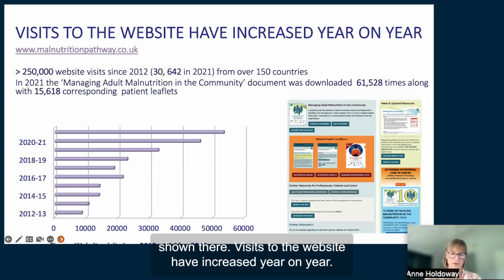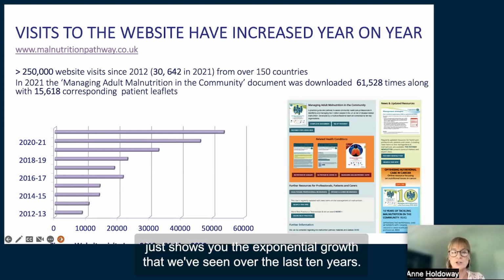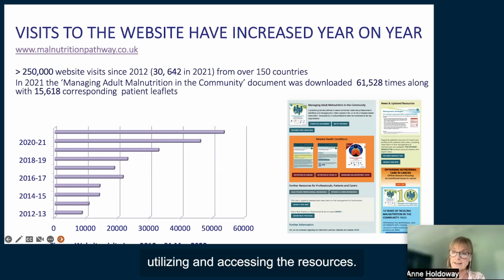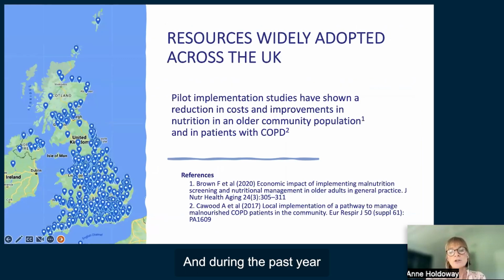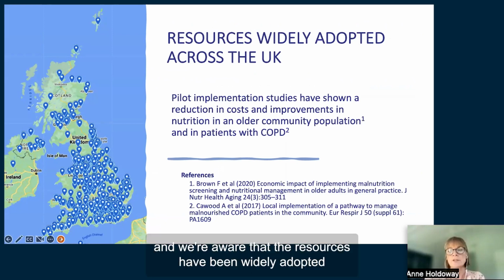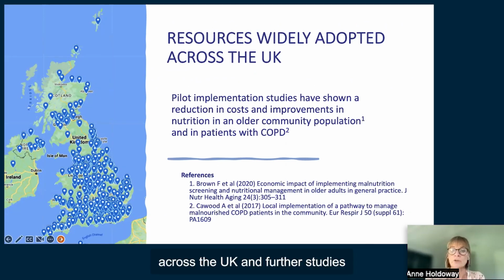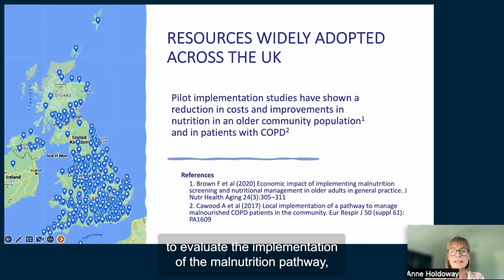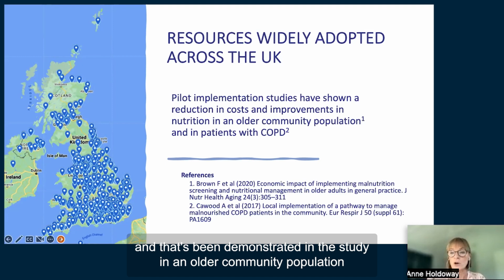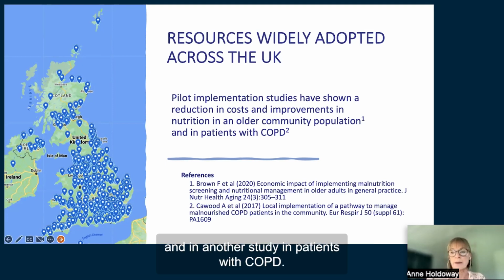Visits to the website have increased year on year, and this slide here just shows you the exponential growth that we've seen over the last 10 years, and we're now increasingly seeing visitors across the globe utilising and accessing the resources. And during the past year, we've monitored the uptake of the malnutrition pathway, and we're aware that the resources have been widely adopted across the UK. And further studies to evaluate the implementation of the malnutrition pathway guidance and the care plans have demonstrated a reduction in costs and improvements in nutrition, and that's been demonstrated in a study in an older community population and in another study in patients with COPD.